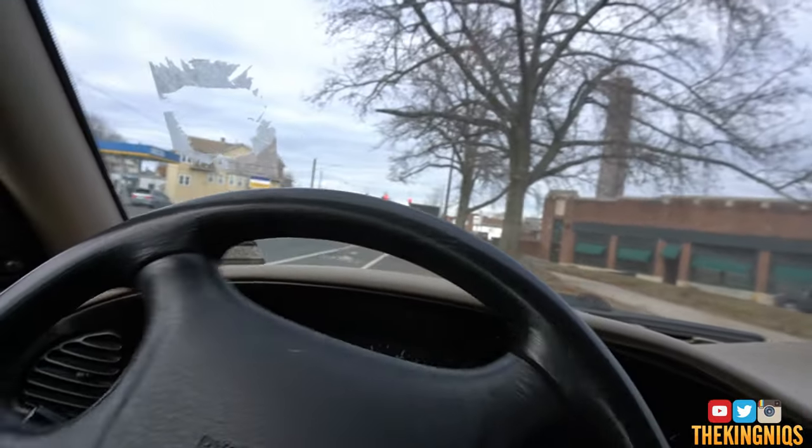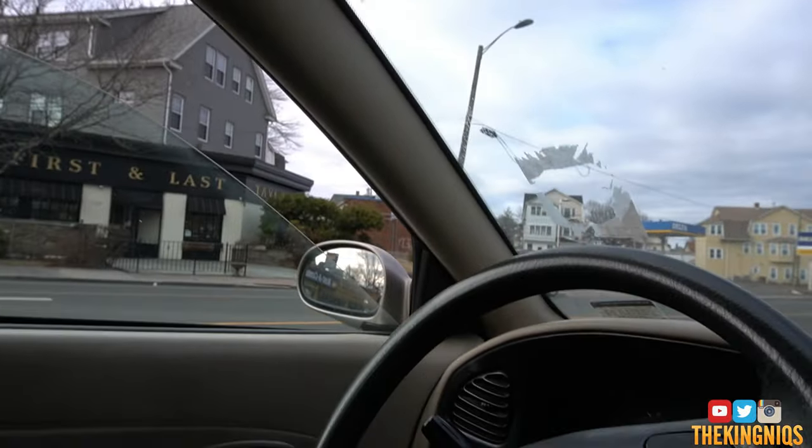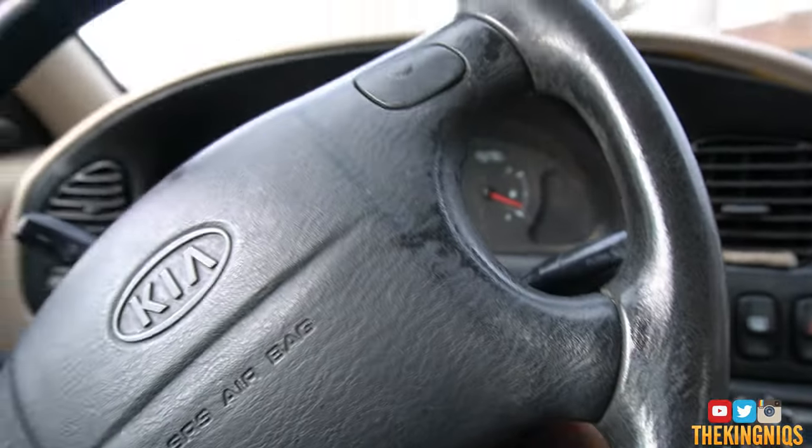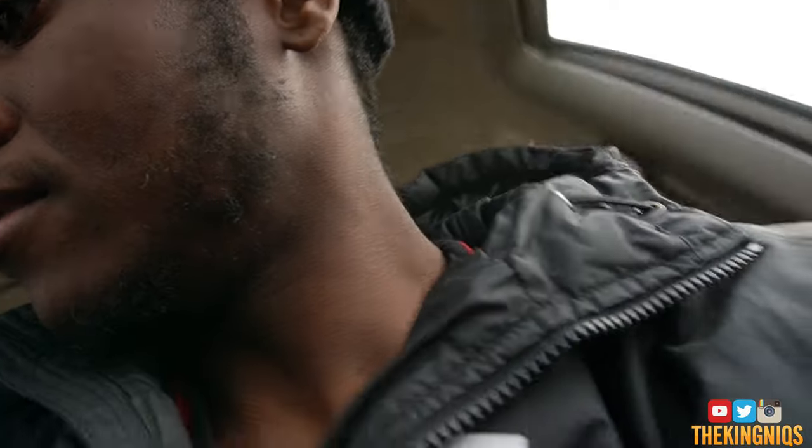I'm about to go pull up. And yes, guys, as you guys can see, this is a 2001 Kia. I got the keys still. I ain't got the push to start. And I still got to roll up the goddamn windows. But it's all good. Because guess what? I'm saving some damn money. As long as I got money in my pocket, I am Gucci.